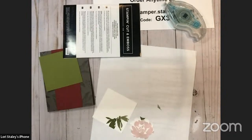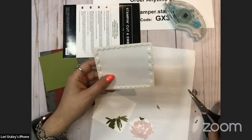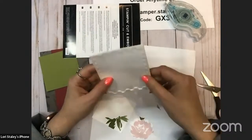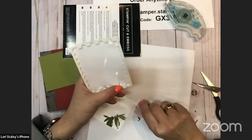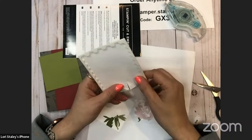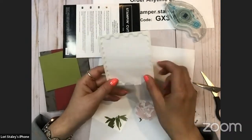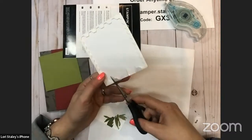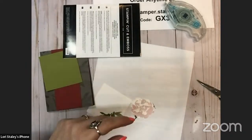Let me grab my dimensionals or my bones of my dimensionals because it looks like I'm ready for a new sheet in my little drawer here. We're going to pop that on with a couple of these. Oops, I didn't cut that fourth one. All right.